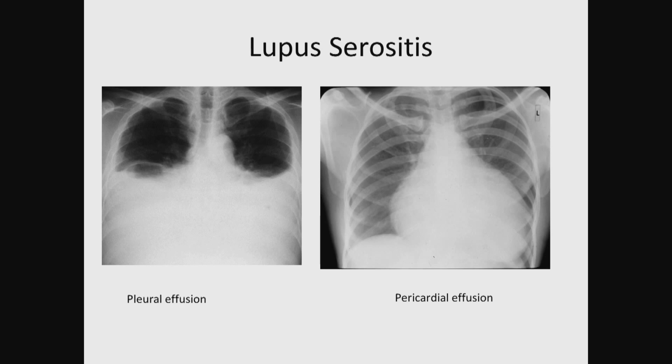That's bad enough, but it can sometimes happen around the lining of the heart as well. And you can imagine if the heart is in a sack of fluid, it struggles to pump properly, and therefore patients can become quite unwell quite quickly. It can also happen in the abdomen and cause recurring abdominal pain. So what you do find often is that lupus patients will have these, and they'll either be clinically quite mild or can be quite devastating, and anywhere in between.